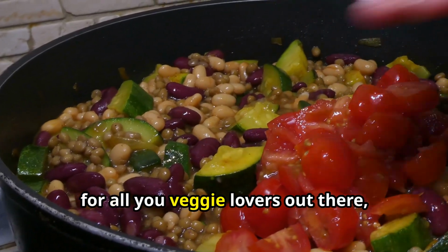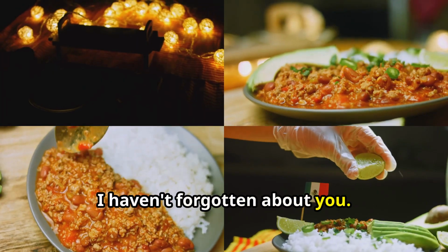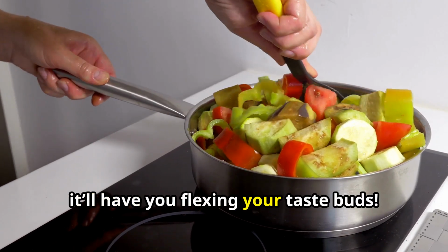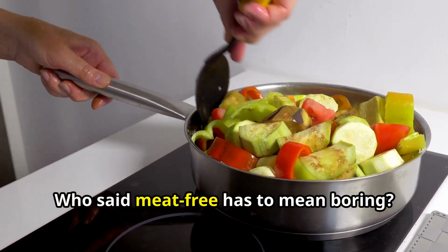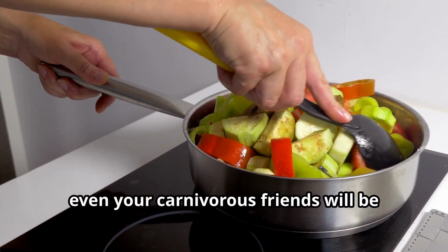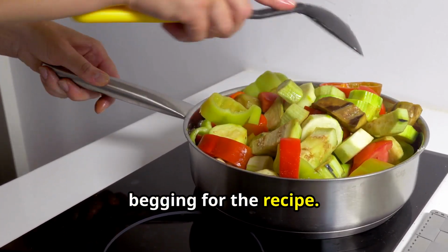Now, for all you veggie lovers out there, I haven't forgotten about you. This vegetarian chili is packed with so much protein and flavor, it'll have you flexing your taste buds. Who said meat-free has to mean boring? Not us. Imagine a chili so robust, even your carnivorous friends will be begging for the recipe.